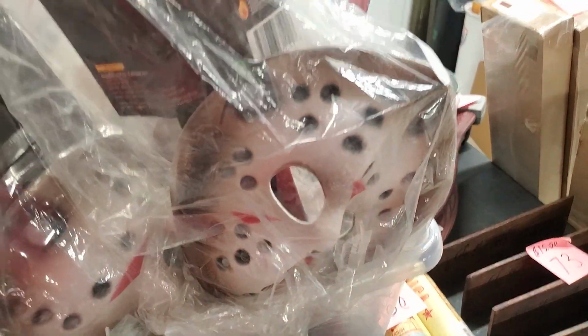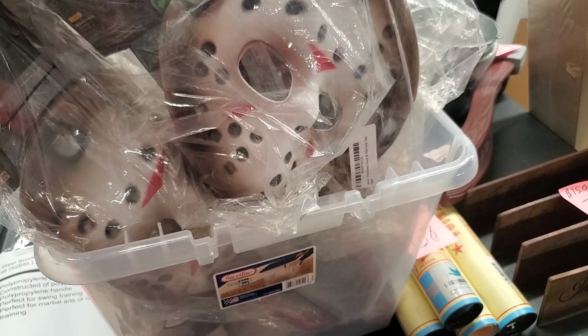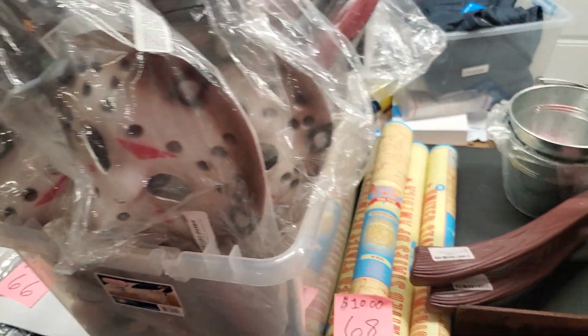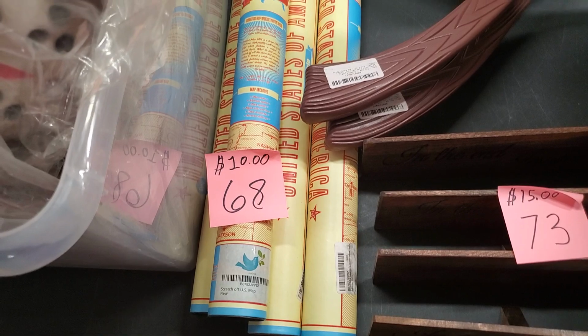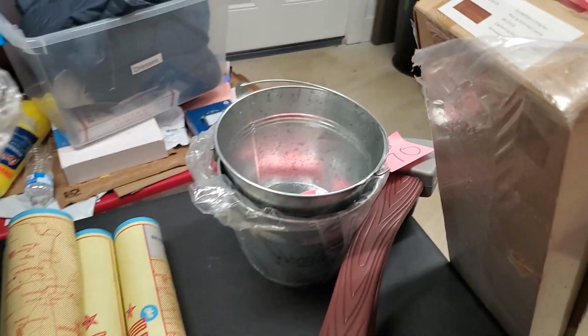Number 67 are these fun costume Jason masks. This is a good suggestion. You have to wear a mask these days, so here you go. For $10, you can have fun with it. You've got 6 available. Number 68 are some cool USA maps. There are, how many? 4. 4 available for the USA maps, $10 a piece.